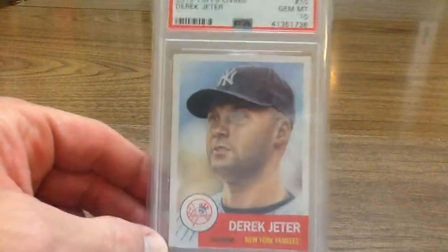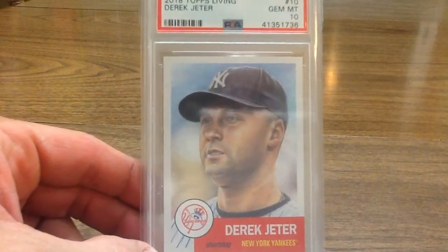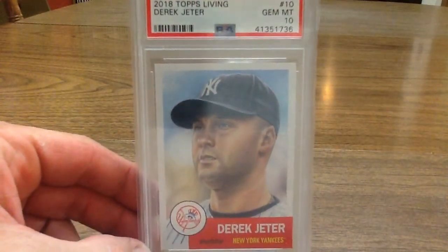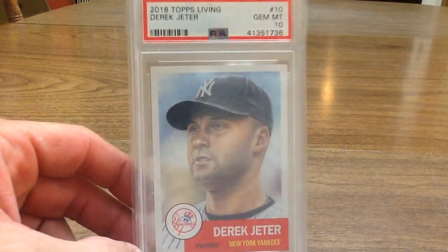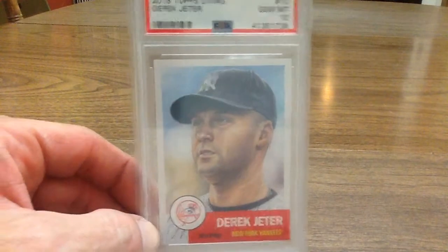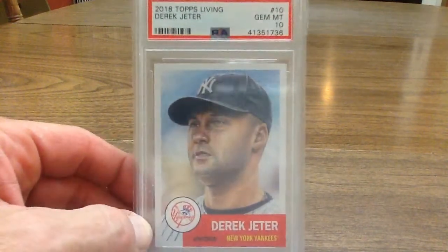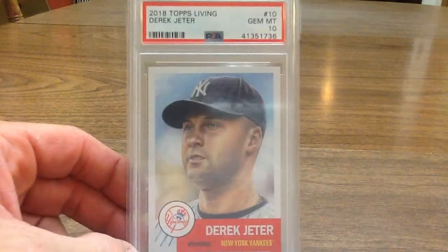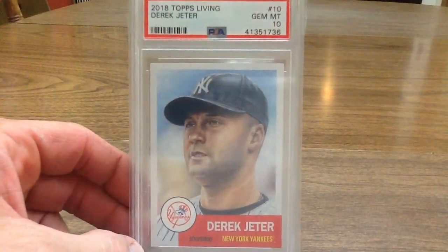Topps Living, Derek Jeter. It's a Gem Mint 10. My Topps Living collection. Jeter's not a Hall of Famer, but the minute he becomes eligible, he will be one, and that should be by this time next year. So I got a good deal on this. I paid $22 for it, so I grabbed it.